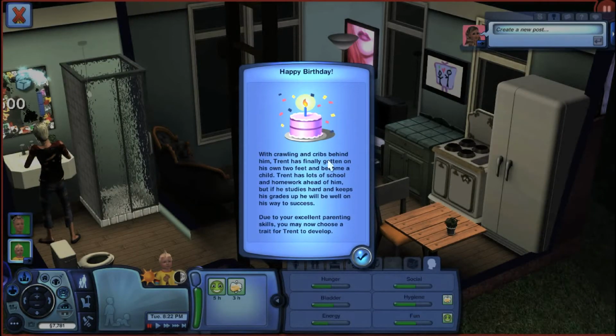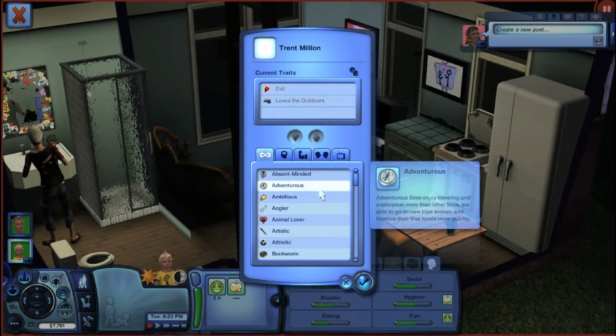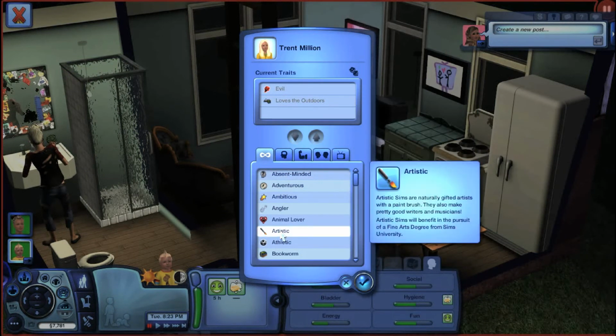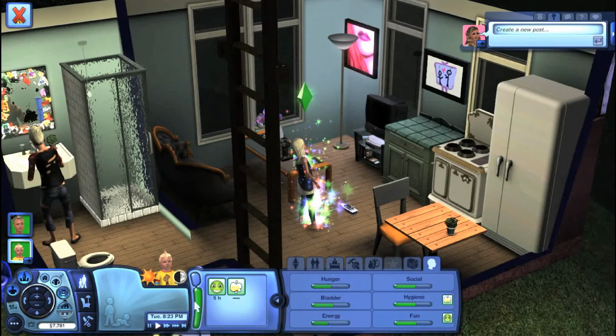All right, so with crawling crits behind him, Trent has finally gotten on his own two feet and become a child. Trent has lots of school and homework ahead of him, but if he studies hard and keeps his grades up, he will be well on his way to success. Due to our excellent parenting skills, we can now choose a trait for Trent to develop. And right now, he has evil and loves the outdoors. I'm going to go ahead and have him be athletic. I think that's a pretty good one for him to be.